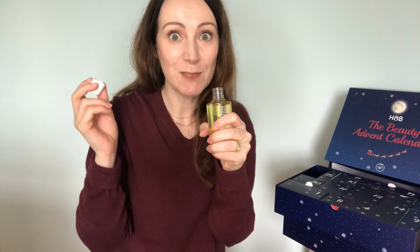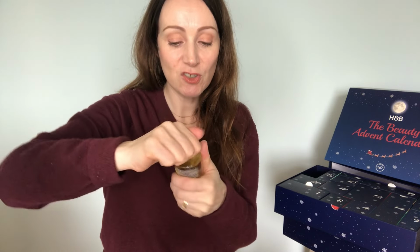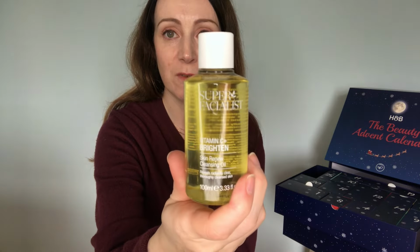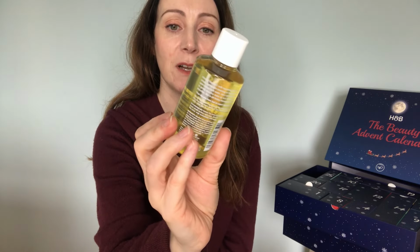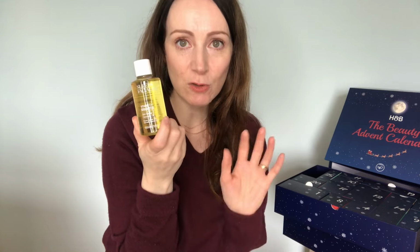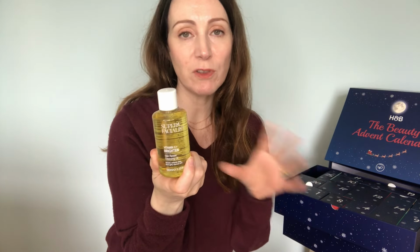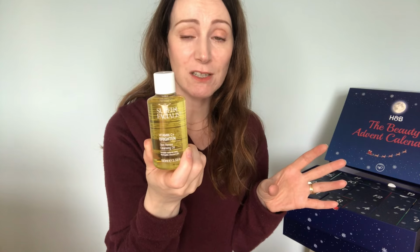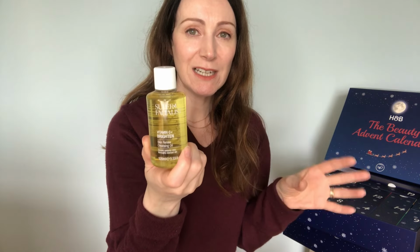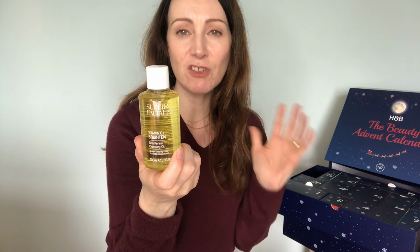Oh, it smells beautiful. I can smell the vitamin C right away. So refreshing. So that's beautiful. I'm excited to try that because that's a new range that I've not used before. And it's again 100ml. So that's a great product. A cleansing oil. I love a cleansing oil for the skin. It's so gentle. It's a great way to remove, dissolve any makeup without upsetting the skin's natural barrier as well. So it's very good for sensitive skin. It's very effective if you're just looking for something more gentle to cleanse your skin with.